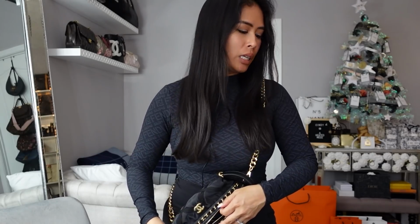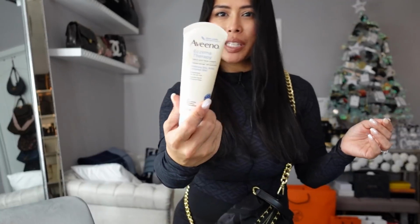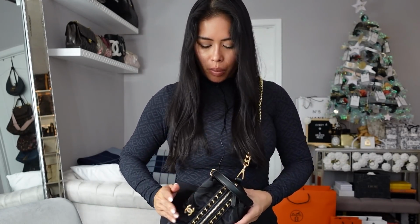Here is a can of hairspray. I was able to fit my keys, which are downstairs, but let's pretend this is my keys. Here's a Chanel Le Lift Creme hand cream. Here's my son's eczema cream. Let's pretend these are sunglasses. So this was what I was able to carry all day today. I had my phone, my sunglasses, my keys, my face mask. You know, I was at the mall and it fit perfectly.